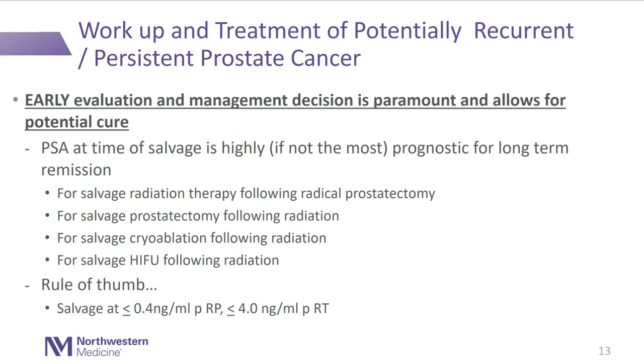So what is the workup, and now with that in mind, what is the workup and treatment of someone with potentially recurrent or persistent prostate cancer after an initial attempt for cure by local management, whether it be surgery or radiation? So this is one of the most important things of the talk. I'm going to have a couple slides on it because I want to emphasize this point greatly, because I often will see patients where this hasn't really been the case. So early evaluation and management decisions is paramount and allows for potential cure.